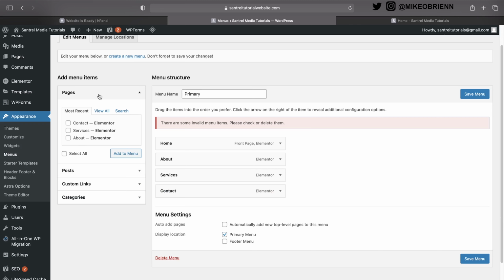So for the about page, let's actually check the about page, and I'll show you guys what I'm talking about. If we go to the about page, go to edit, and you'll have the URL slug here. So it's going to be santreltutorialwebsite.com/about. And it could be instead like our story. It could be whatever you want. And so you can change that right here.